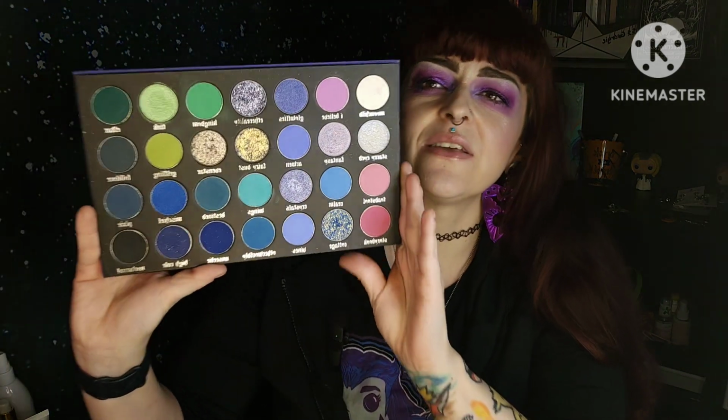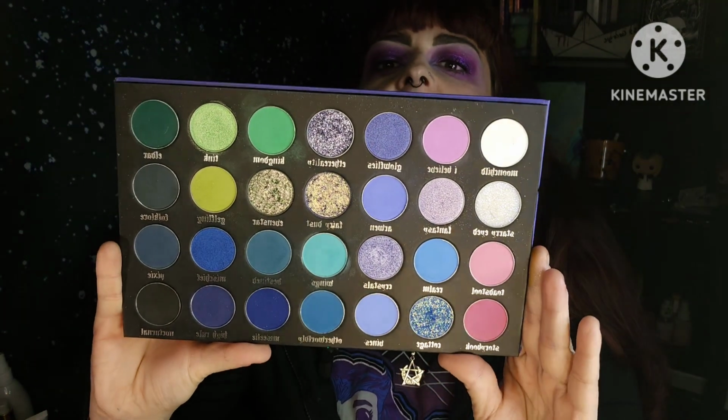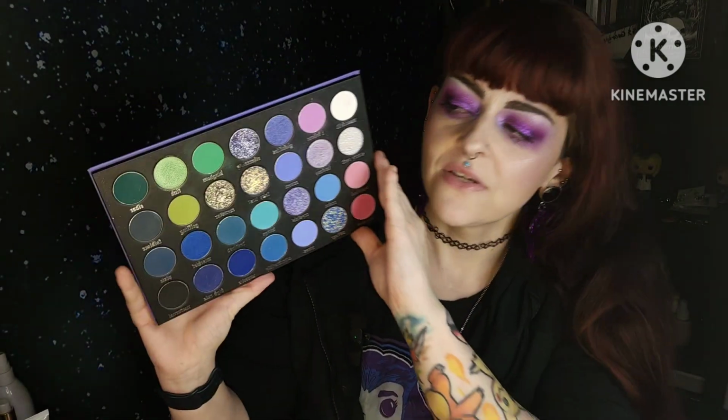My number 2 palette is the Ethereality. I can't say it. I'm sorry. It's their fairy palette. And it looks like this. Oh my gosh, look at that. Just look at those shimmers. Okay.